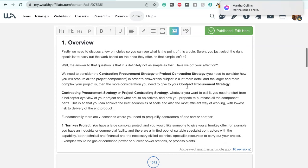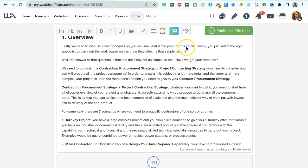Overview. Firstly, we need to discuss a few principles so you can see what is the point of this article. Surely you can just select the right specialist to carry out the work based on the price they offer. It's as simple as that, isn't it? Well, the answer to that question is that it is definitely not as simple as that.